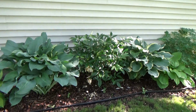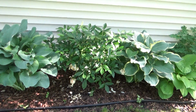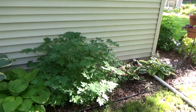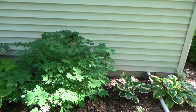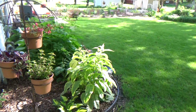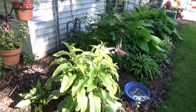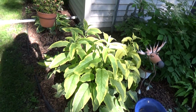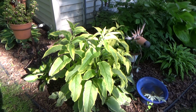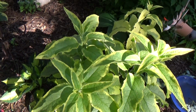My peonies are done. They did not last long with all this rain. I have to deadhead those. Bleeding Heart is completely done blooming because of the temps we had. It's nice right now, I'd say about 70s. Beautiful morning. This is my variegated comfrey. I think I'll end up trimming that back a little bit, maybe cutting it down so it doesn't get so tall, but I just love the color.